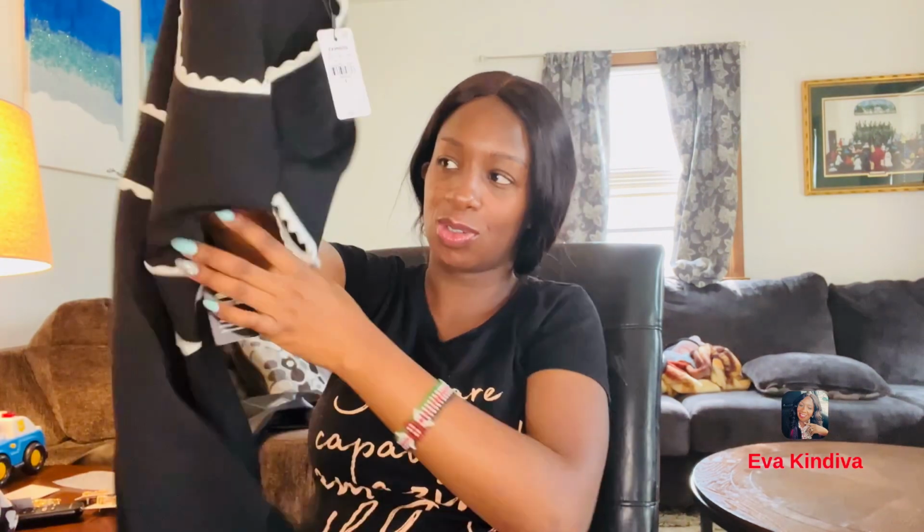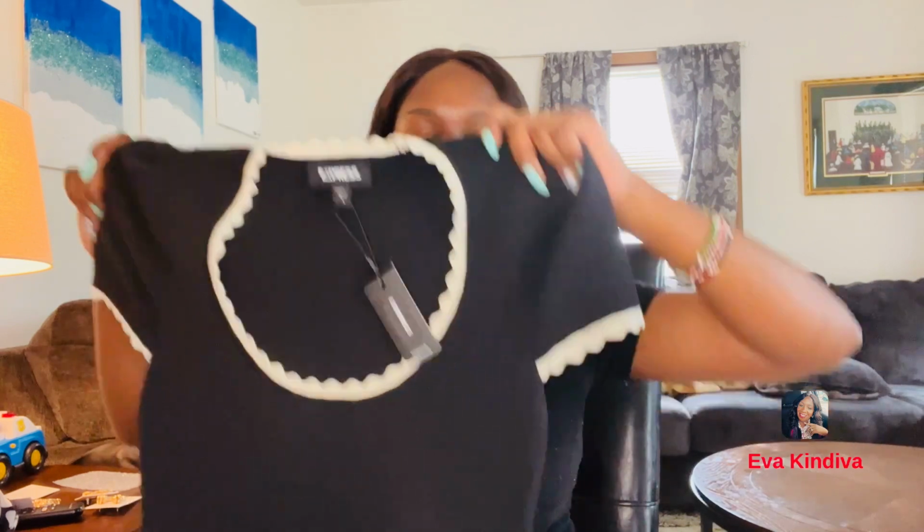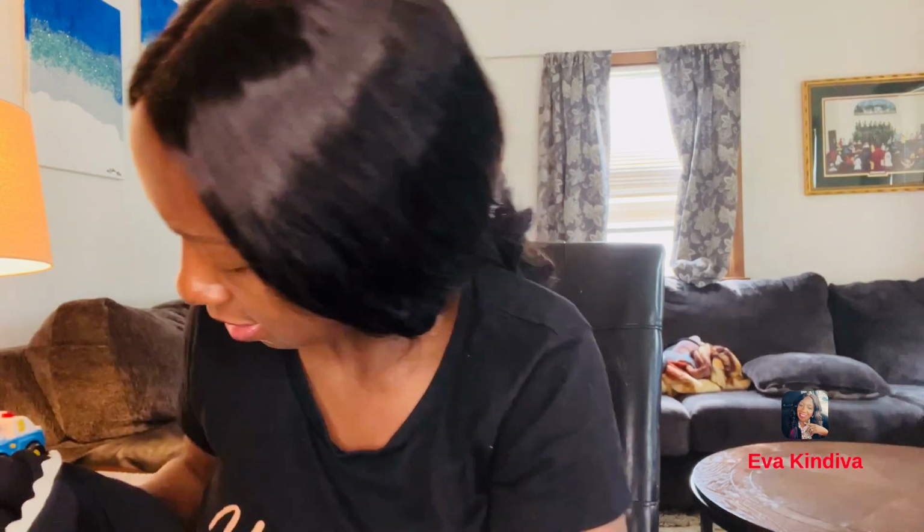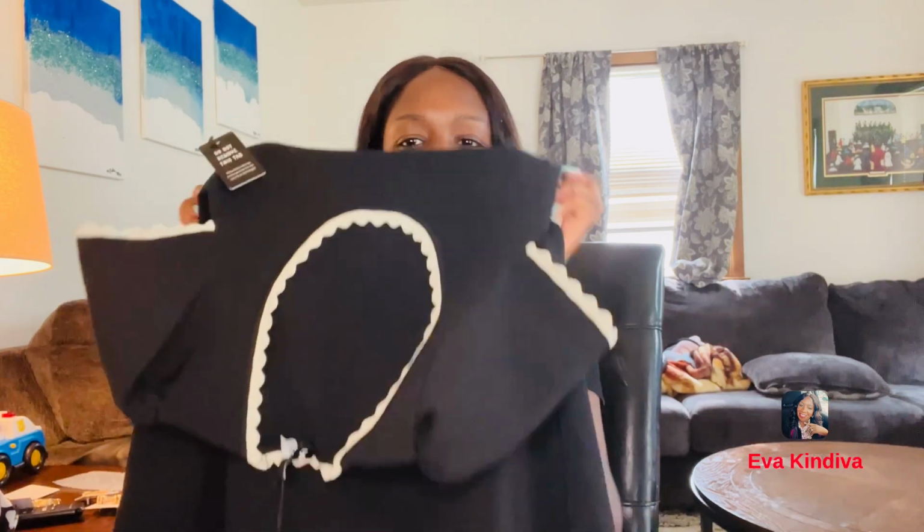But see, this is so cute. I can't wait to try this on when I deliver the baby. I can't wait. Look at it. It looks nice. And this was white. I don't know why it looks creamish, on the website it looked white, but whatever, it's cute and I love it.